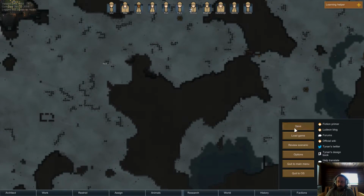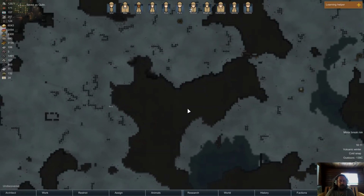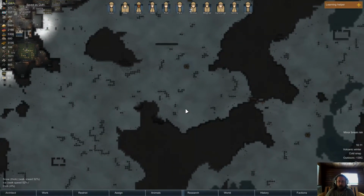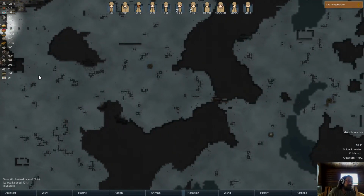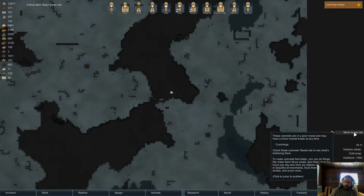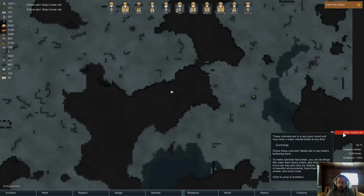I think I'll save this game. Yeah, we'll just run Red at max, because I think the colony's stable enough that I don't have to stress on running the max speed. There are some things I'm going to need to see to, but they're not going to run out of food. They've got 35 meals cooked, 132 rolled. Critical alert, major break risk went to minor. It's Cummings, and it's his sensory mechanites and his touchy temperament.